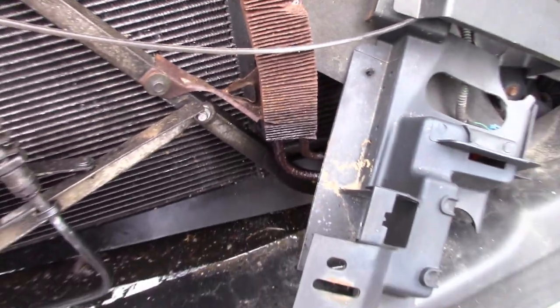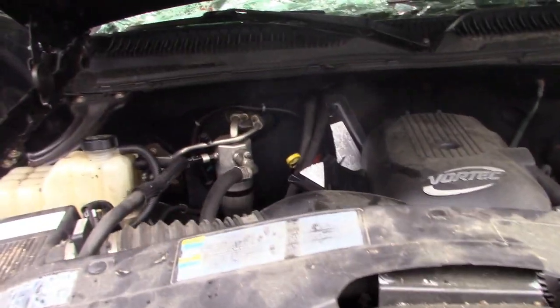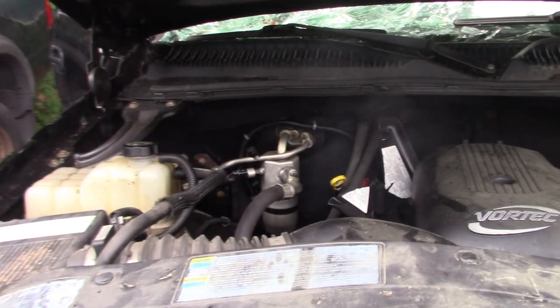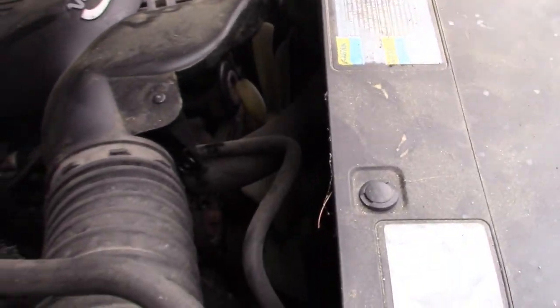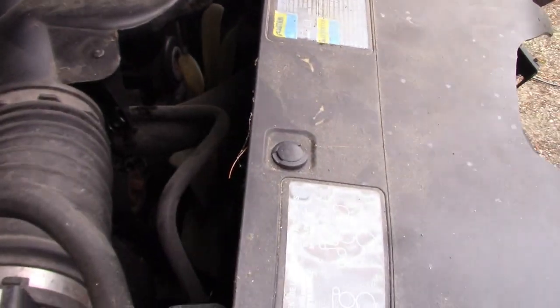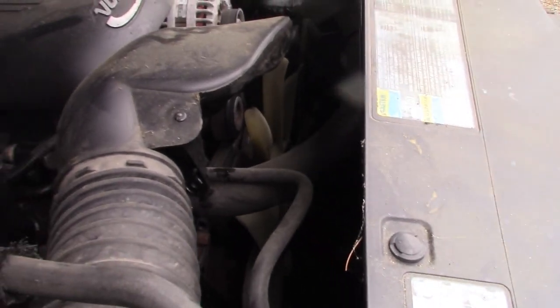So immediately when it started up, the power steering cooler sprung a leak because the lines were all rotted, of course, during the crash. I got some oil burning off the manifold. Again, the engine laid on its side, and the noise you're hearing is the power steering pump, and the cooling fan is stuck on the plastic shroud, so I can't let it run too long because it's got no cooling capacity in terms of the fan.